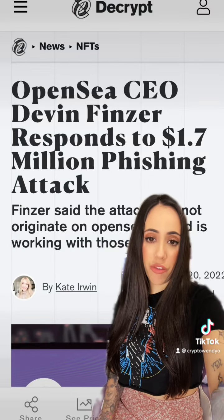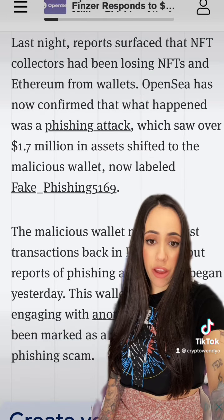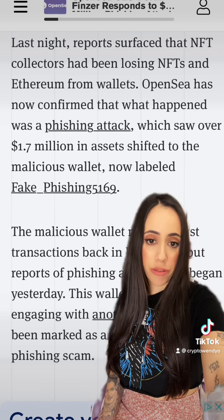So what actually happened with OpenSea? Were they hacked? Was it an exploit? Was it a phishing attack? Was it an inside job? There's a lot of differing opinions out there. The CEO of OpenSea says it was a phishing attack. About $1.7 million in assets, Ethereum, and NFTs were lost. It had impacted about 20 people.